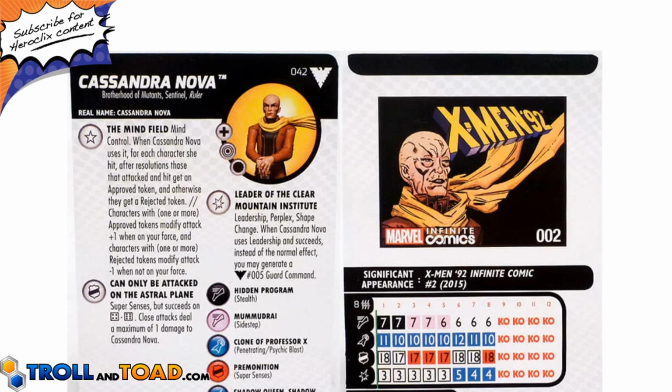And then, you didn't like the super senses? You somehow missed your super senses roll? Or, before you even get to that, you have shape change that you have to get through. And then a perplex, so you can perplex yourself up to 19 defense. You have shape change of 50-50 super senses. This girl's crazy. I definitely need one of these in my life.